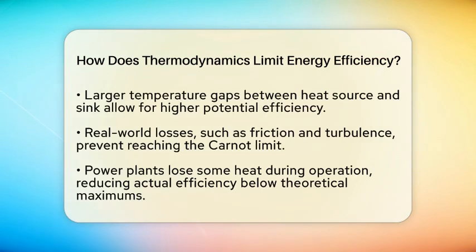Now, the idea of Carnot efficiency helps us understand the maximum possible efficiency for heat engines. These engines use heat from a hot source to do work, like turning turbines in a power plant. The maximum efficiency depends on the temperature difference between the hot source and the cold sink. The bigger the temperature gap, the more efficient the engine could theoretically be.